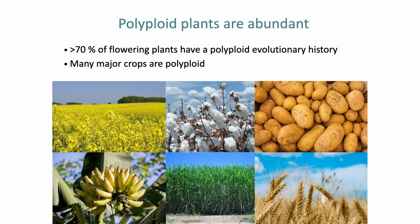So polyploid plants are plants that have had a whole genome duplication, so they have multiple copies of the genome. And I'll give an example of wheat how this comes to happen. And you might be thinking, I don't really know any polyploid plants. But polyploid plants are incredibly common amongst our crop plants.